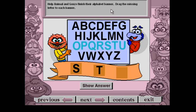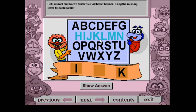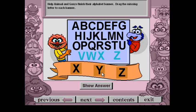Help Animal and Gonzo finish their alphabet banner. Drag the missing letter to each banner. U. B. D. J. Y.